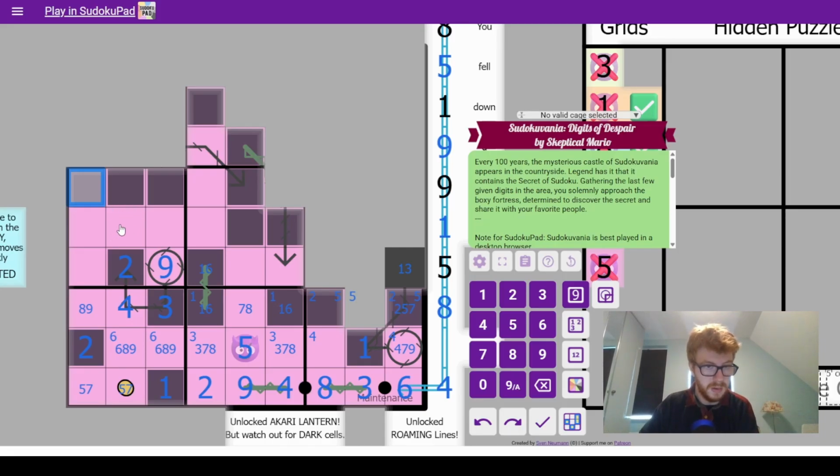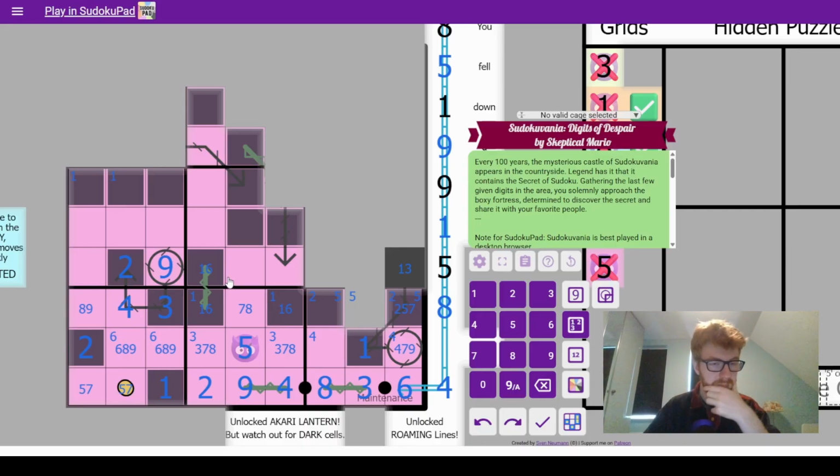So where does 1 go? It doesn't go into any of those. So 1 is still in one of those. That is correct. Yeah, okay. And 3 is bigger than 2, so that can still go in one of those. However, 8 cannot be in any of these, because you cannot put a number bigger than it here. 8 cannot be in any of those, so 8 is in one of those, but that's not a good pencil mark.